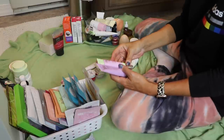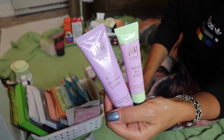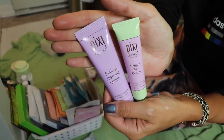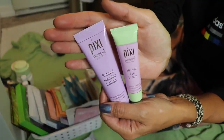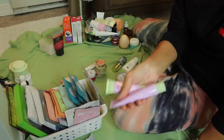All right, what do we have here? Pixie Retinol Eye Cream and Retinol Jasmine Lotion. Wasn't the big fan of either of these. To be fair, I probably didn't give them enough of a shot, but I use the products that I like and it's kind of hard to deviate from them. So I'm going to give these to one of my friends because they are very new.